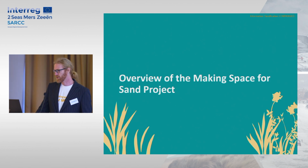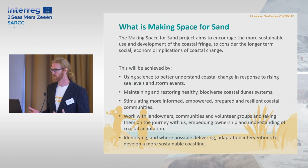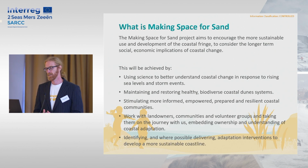So an overview of the Making Space for Sand project. This is a very wordy slide for which I apologise, but the aim of the project is to have a more sustainable coastal fringe. And when we talk about sustainability, we're talking about it in its holistic sense. So we're thinking about making sure we've got sustainable socio-economic and environmental factors on the coastline. And it's incredibly important for a place like Cornwall. We recognise that because tourism is key, and people come to Cornwall for the quality of the environment. So it's very important we get that balance right.